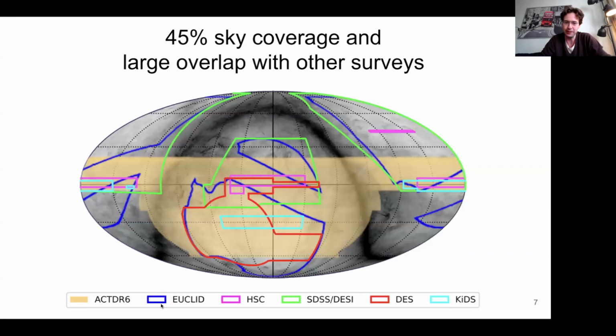are shown here. For example, there's Euclid with the blue contours, Hyperse PrimeCam in magenta, SDSS and DESI in green, DES, Dark Energy Survey, in red, KIDS in light blue, and many others. For example, LSST covers almost the same area as ours, just filling in that missing part down here.